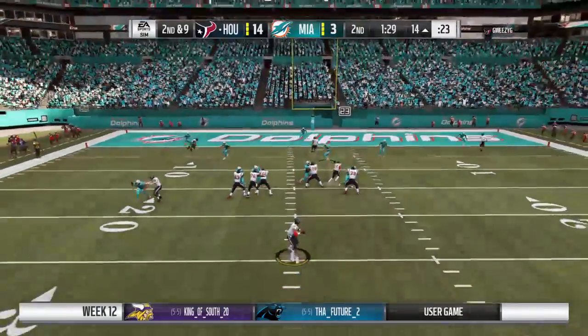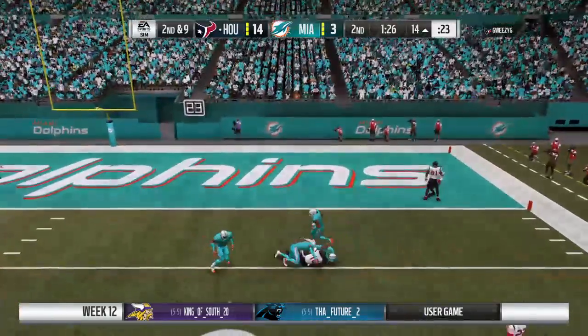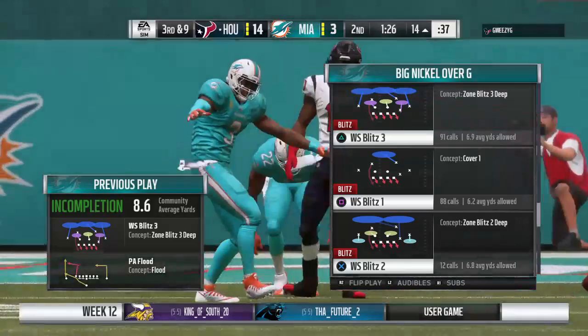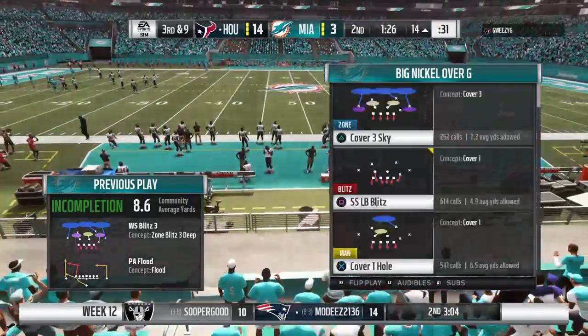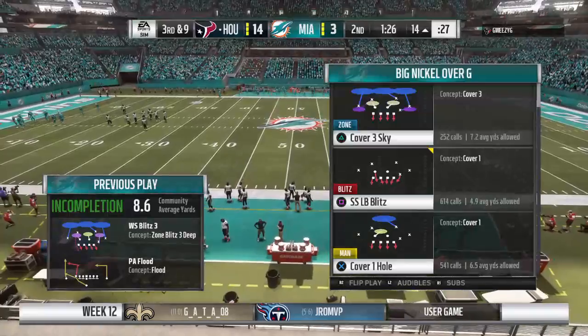Now a play fake, and it's Watson. He'll buy some time right. And incomplete there. A nice hit jars the ball free and brings up 3rd down. So he can't hang on, and as I watch that unfold, I remembered an expression that I've heard, maybe from you, I don't know: you're going to get hit anyways, might as well hold on to the ball.